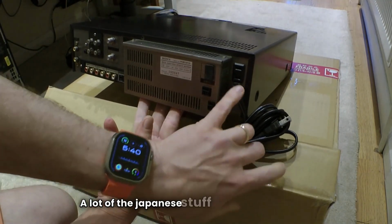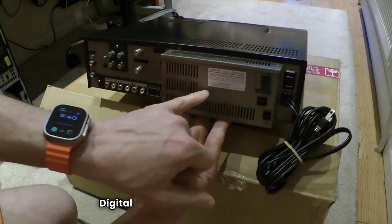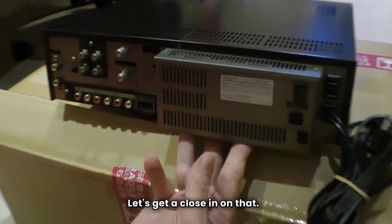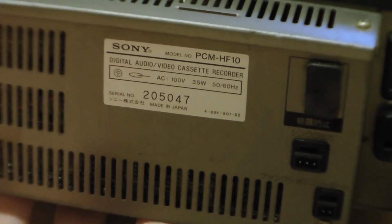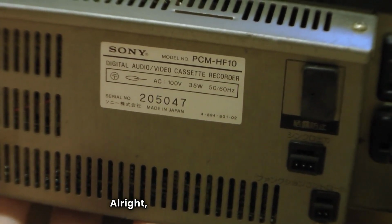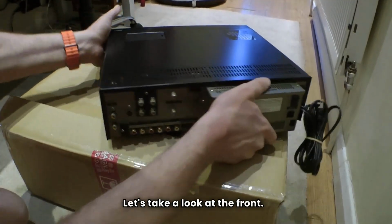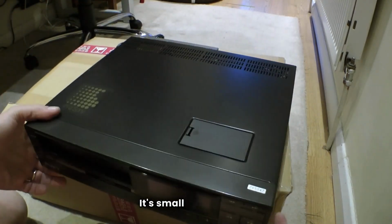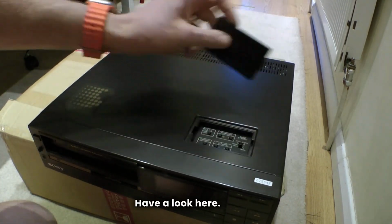A lot of the Japanese stuff has a loop-through power connector. Digital audio video cassette recorder. Let's get a close in on that. Very interesting. HF10. Alright, let's just zoom out a bit again. Let's take a look at the front. Oh God, this thing is heavy. This is a heavy BETAMAX. It's small, but it's not light. Have a look here.